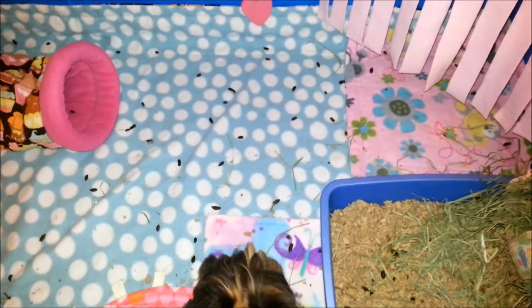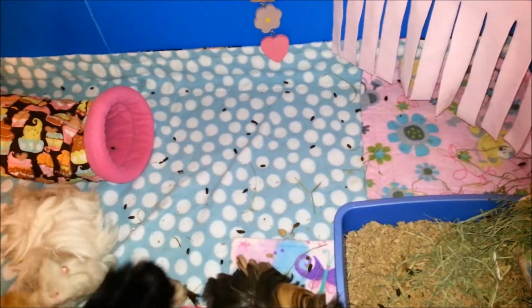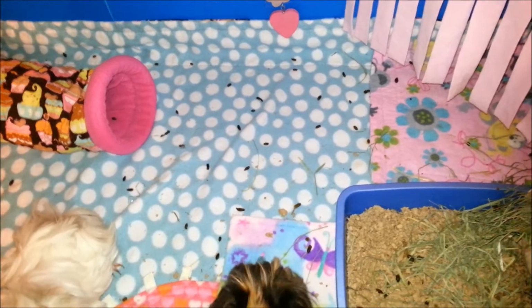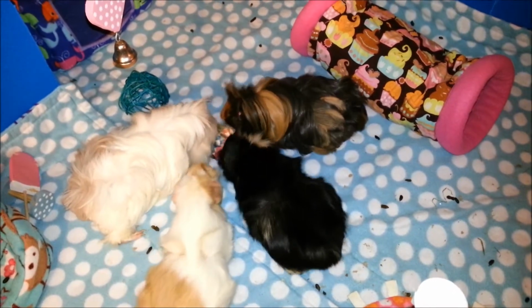And I was going to give them Carrie's purse. Look, you can hang it up. Here you go. Let's fight for that. So I'm sure that will make a giant mess in the cage. You don't want that, Atrix? Go get it. So that is a clean cage.